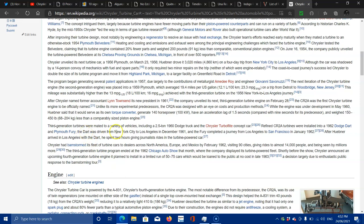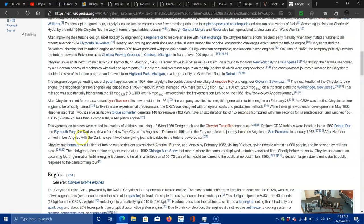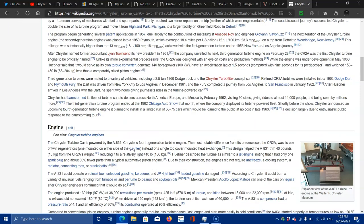Third generation turbines were mated to a variety of vehicles, including a 2.5 tonner 1960 Dodge truck and the Chrysler Turbo Flight concept car. Redefined CR2 turbines were installed into a 1962 Dodge Dart and a Plymouth Fury. The Dart was driven from New York City to LA in December 1961, and the Fury completed a journey from LA to San Francisco in January 1962. After Huber arrived in LA with the Dart, he spent 2 hours giving journalists rides in the turbine powered car.